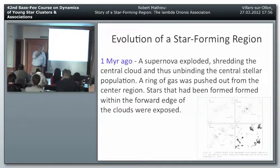I'm glad you mentioned it. And I'm fairly certain you would still need an O star that's more massive than lambda Ori. Lambda Ori is not that massive of an O star. In the OB world, it's not much.